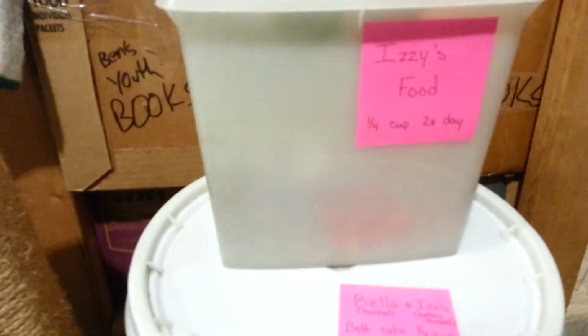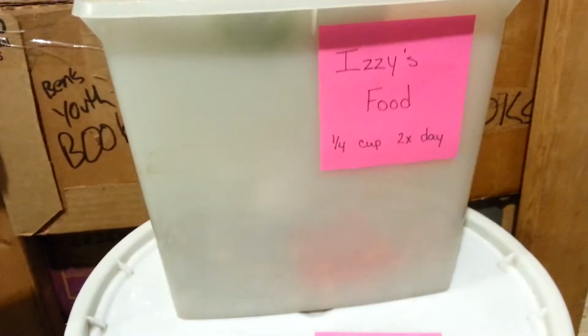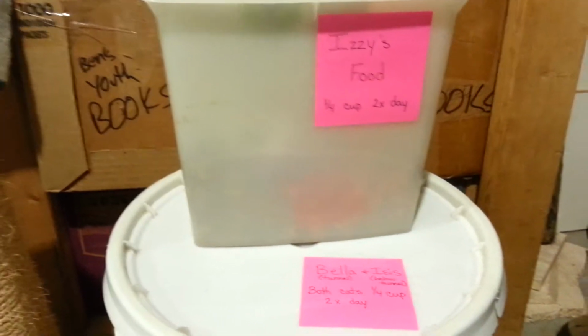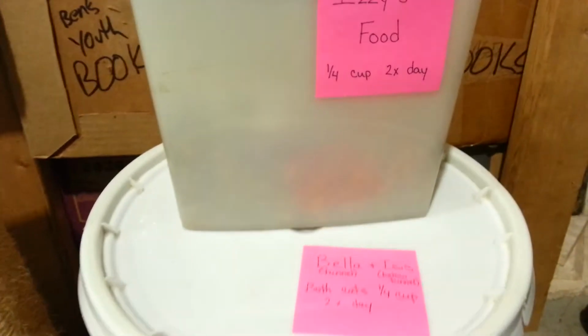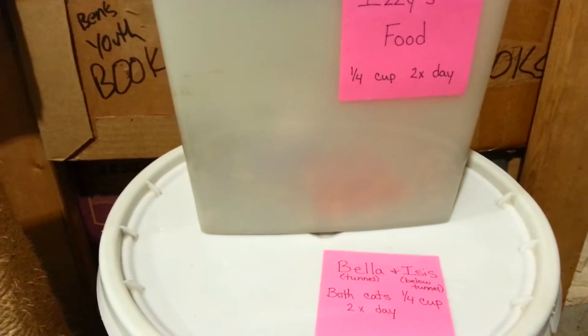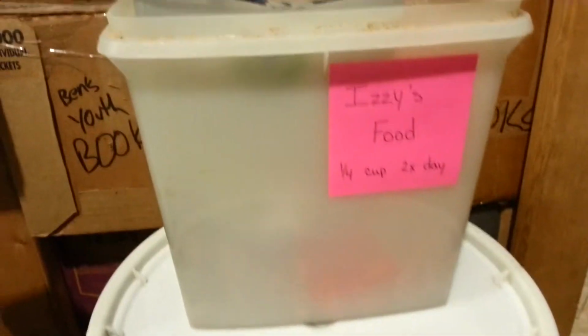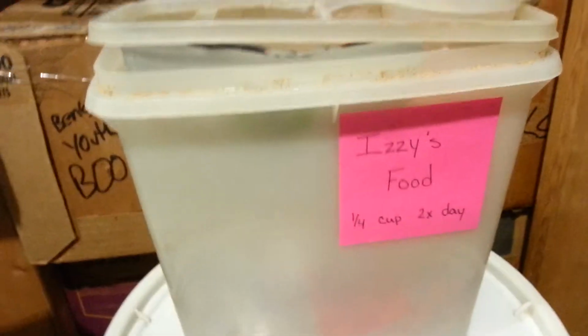So this is an update on cat food, mostly Izzy. She has a different kind of food. Everybody eats 1/4 of a cup in the morning and 1/4 of a cup in the evening. But Izzy has a couple other extra things too.